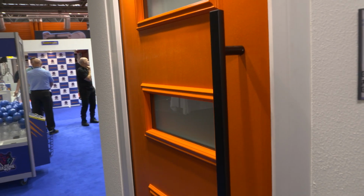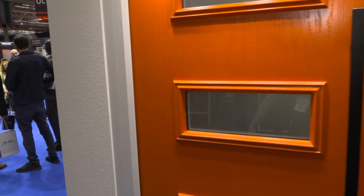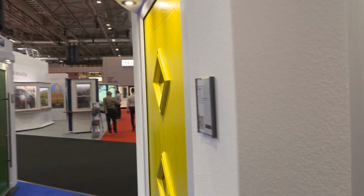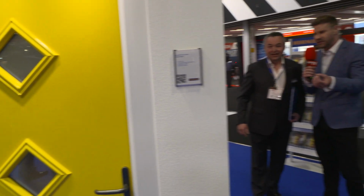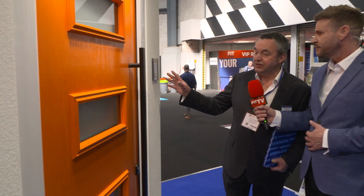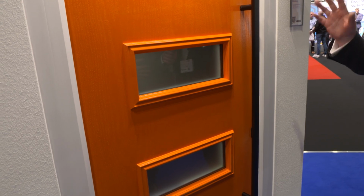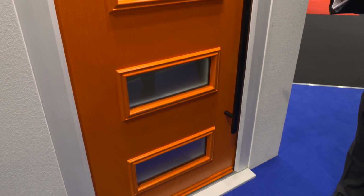Talk us through some of the others. Let's bring our cameraman. Let's go this side and follow you, Ollie. Some of these are absolutely beautiful, aren't they? Some of the designs are absolutely gorgeous. Yeah, these are our standards. So the 44, we call the classic 44mm range, supplied in a whole variety of colours, styles, etc.